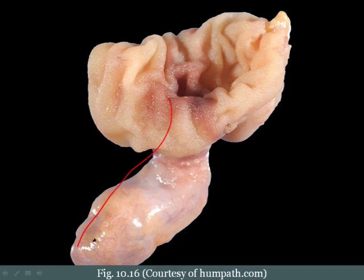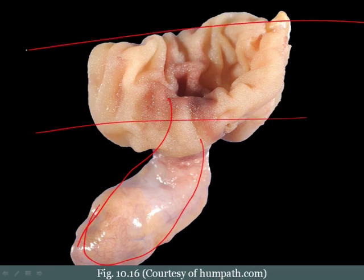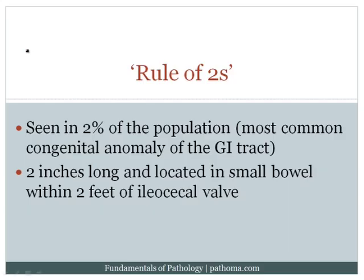This is basically the diverticulum here. It's an outpouching coming off the intestine, and the intestine, of course, would be running this way. Now, there are some rules of twos that are highly associated with the Meckel's, and you do need to be familiar with them. They help you to remember some of the important clinical and epidemiologic features.